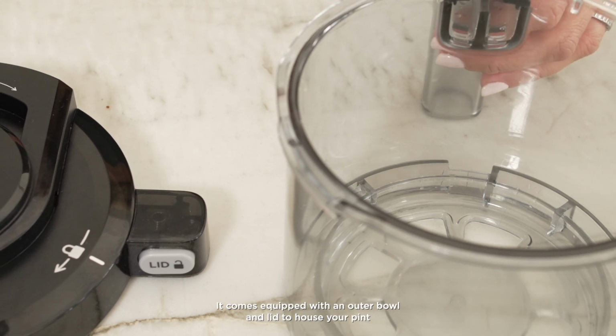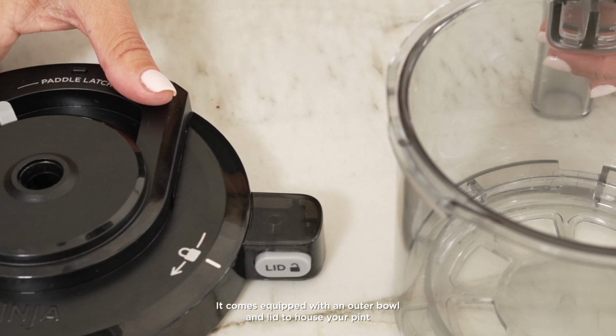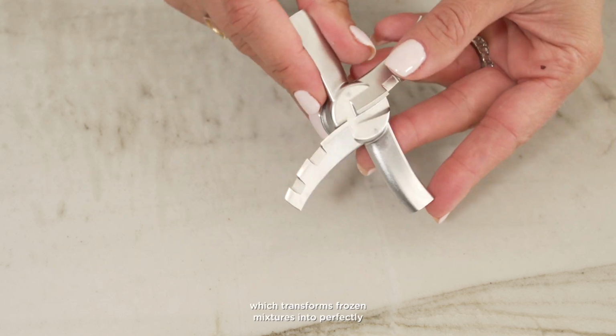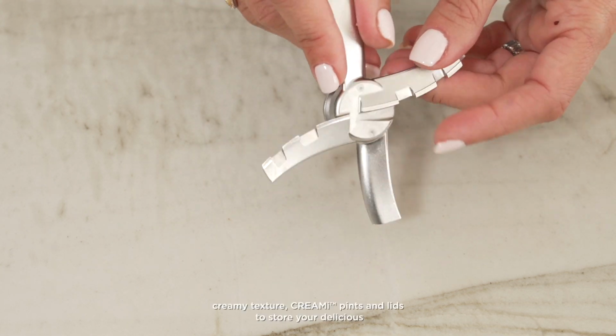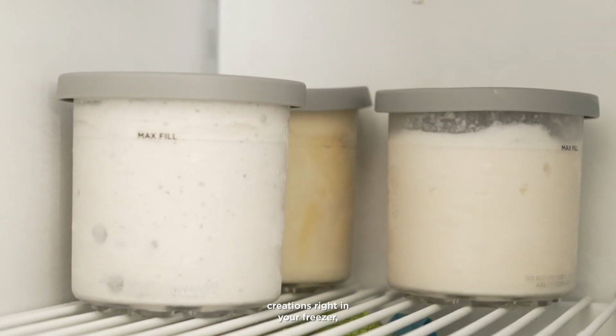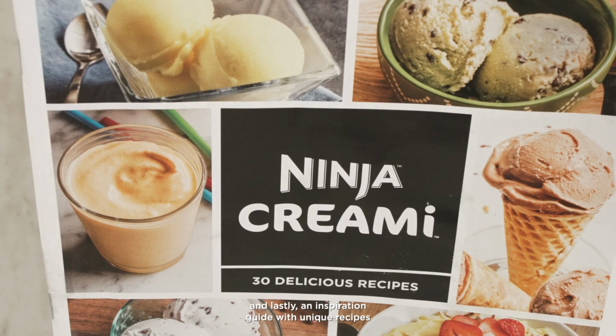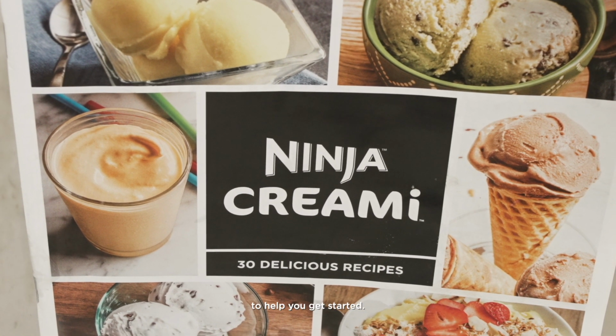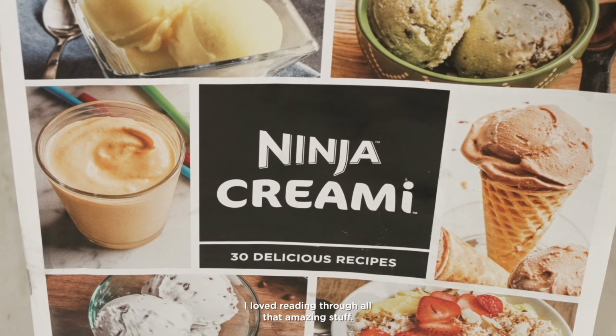It comes equipped with an outer bowl and lid to house your pint while you're processing, the creamerizer paddle, which transforms frozen mixtures into perfectly creamy texture, creamy pints and lids to store your delicious creations right in your freezer, and lastly, an inspiration guide with unique recipes to help you get started. I loved reading through all that amazing stuff.